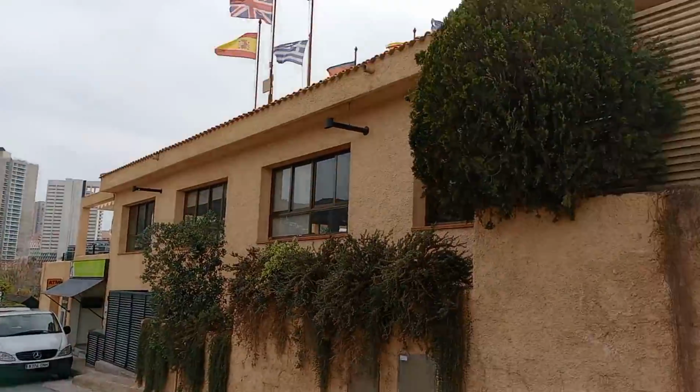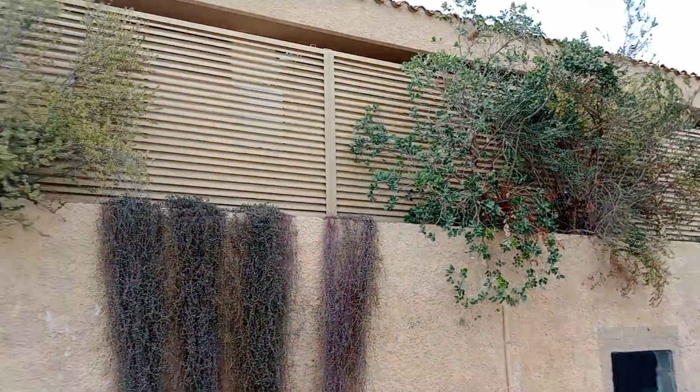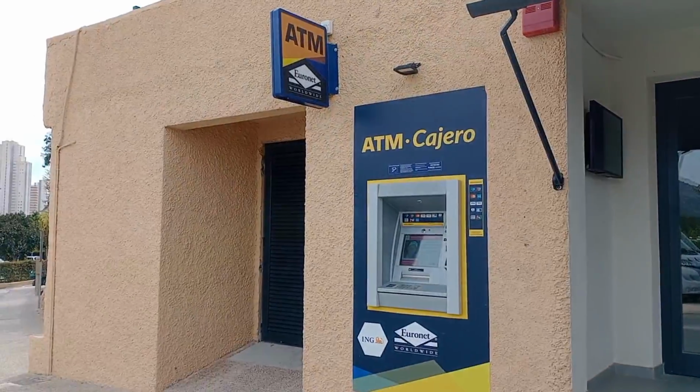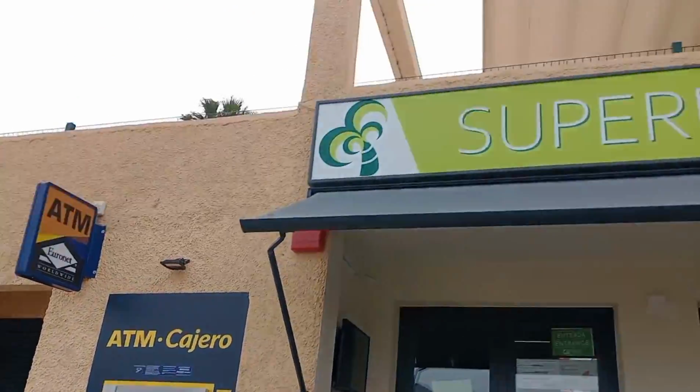This is a building that I've just been in to view the swimming pool area. Let's see if we can get down a bit lower. I think there's a supermarket here. That's useful, isn't it? You've got an ATM right outside where the supermarket is.